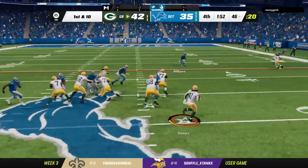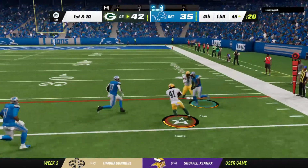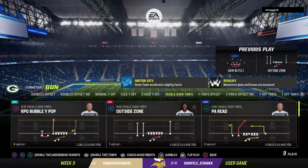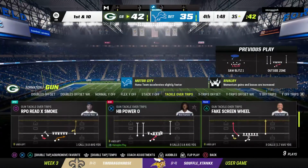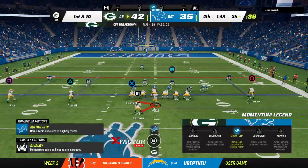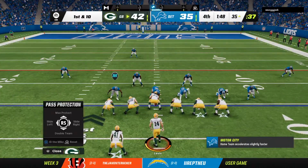A busy night continues for Kamara. And a strong run there as he'll take this all the way down to the 35. The Lions will use the first of their timeouts, and they'll be disappointed to have to burn one there after giving up the first down.